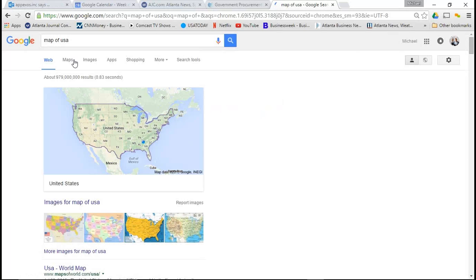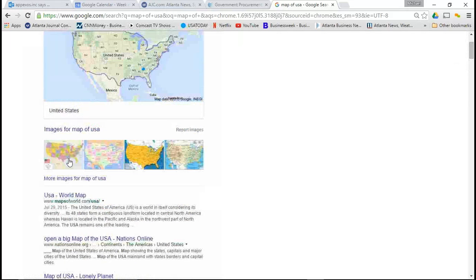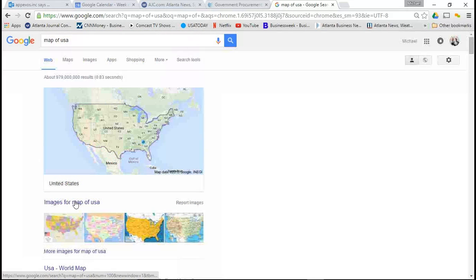Okay. All right. Now, most people don't pay attention to these little links up here at the top. This is the web search by itself, but they also say images, because I'm looking for a specific image. There's an image component right here, but you also have maps, images, apps, shopping, and more. And I use these a lot. If you go into images, you click on the images, and I could have clicked on it down below as well. Then you see all these different designs of the United States that come up, right? I'm going to intentionally pick one.